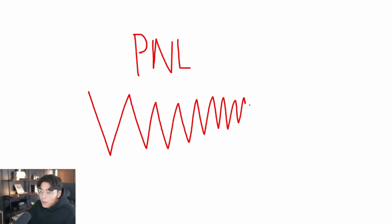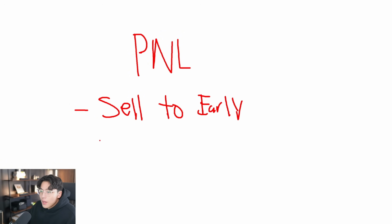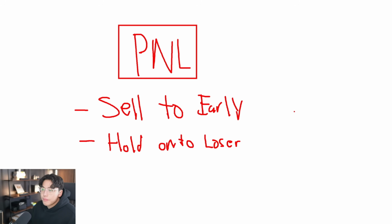And that's why a very common mistake is, one of the most common mistakes, traders will sell too early. And then they also hold on to losers. And why is this the case? The reason being is because they're fixated on their P&L. As soon as they see green, they take green. As soon as they see red, they want to make their money back. So they're going to hold on to the losers, hoping that it comes back, and then they'll sell for break even. Very, very common. As I mentioned, this stems from looking at your P&L.